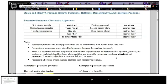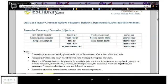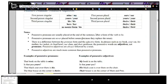Very good, thank you. Okay, so you guys, the things I want to point out in this chart that you'll see here: possessive pronouns are first, then the adjectives. Okay, so that's the first thing. Second thing, possessive pronouns usually are placed at the end of a sentence following a form of the verb to be. So we have is, a form of the verb to be, and mine. Now the third thing I want to point out, possessive adjectives are always followed by a noun. That's why you have my book and your pen.